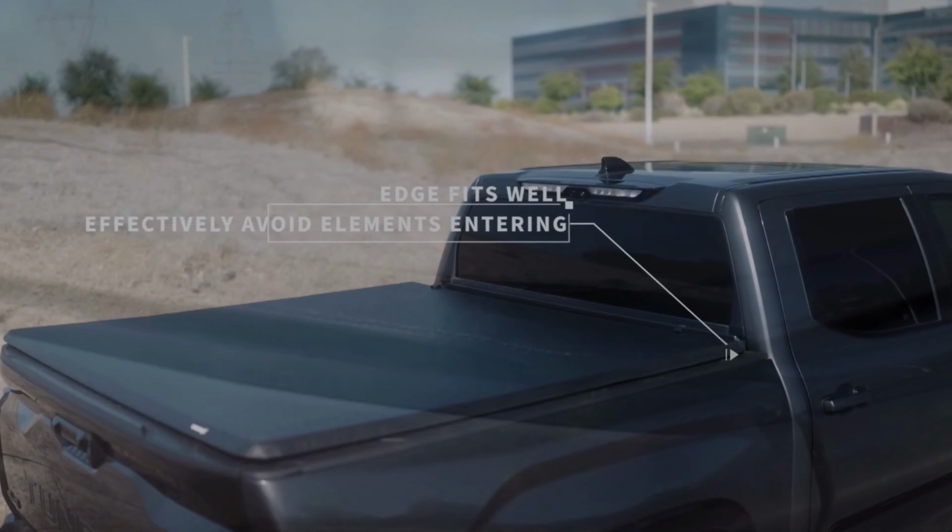Number 4. Rough Country Hard TRIFOLD Truck Bed Cover is an exceptional choice for your 2019 to 2024 Chevrolet Silverado 1500 or GMC Sierra 1500. Designed for versatility, this cover provides full bed access, making it a breeze to load and unload your gear. Its robust aluminum construction, finished in a stylish matte black, ensures durability while resisting corrosion.